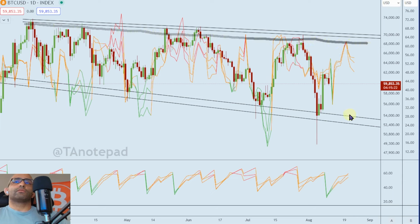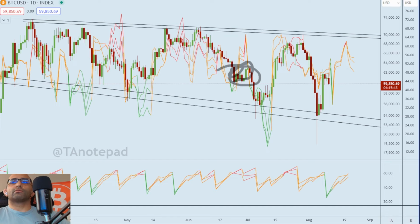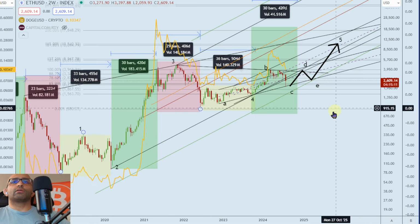I think that's absolutely very, very important, because if it doesn't and the price just goes like this, that's going to be a little bit more worrying, because then it starts looking like that, right? So that's just something we have to keep an eye on. I'll keep you guys updated.